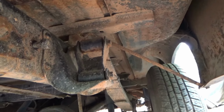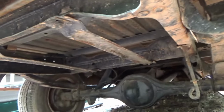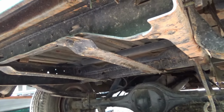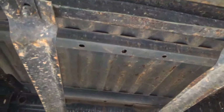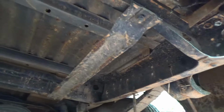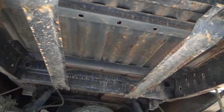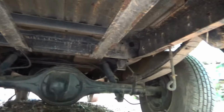It's got drop shackles on it. It does. It's been lowered in the rear. Okay. The mounting spot for the bumpers are still in good shape. Looks like the frame is in really good shape back here too, which is a good thing. It's like a stock rear end, which probably is a stock rear end.